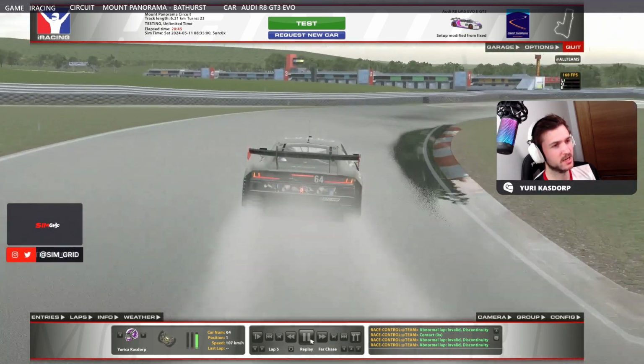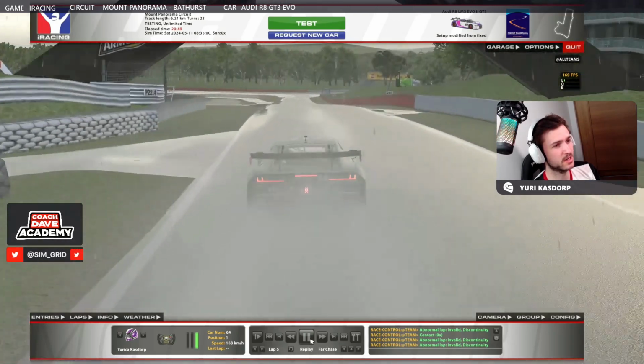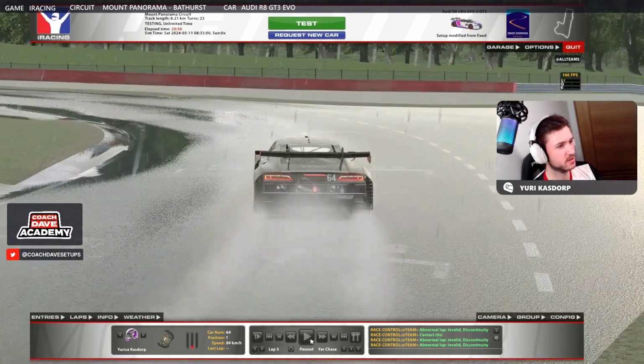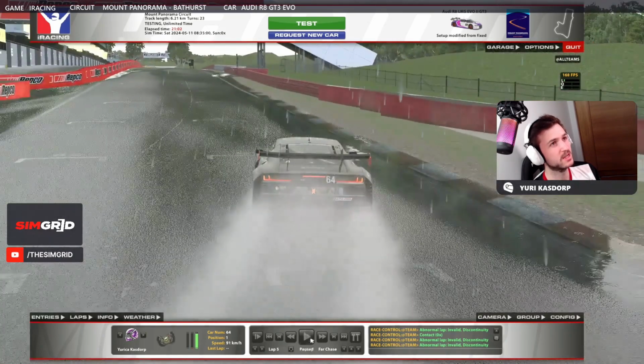Run around that. And then the last corner is just pretty much the normal racing line. We just brake a lot earlier, and then we miss the apex. We run it around the middle of the track. As you can see, there's a lot of water on the inside. And then we avoid the outside as well. A lot of water on the right side.